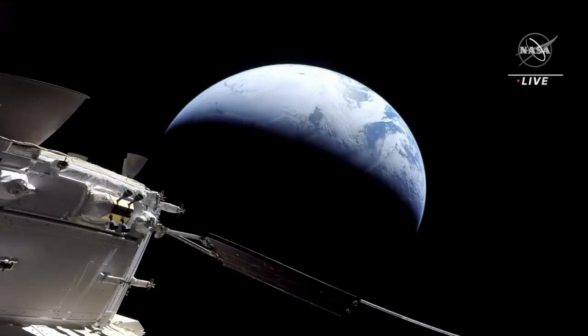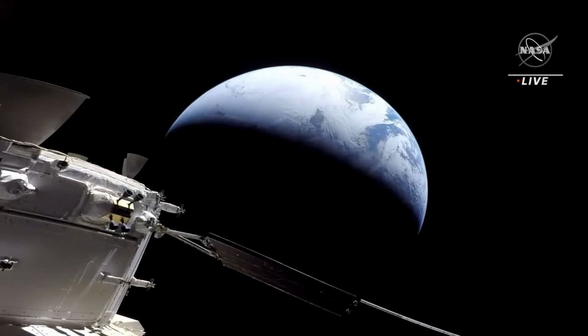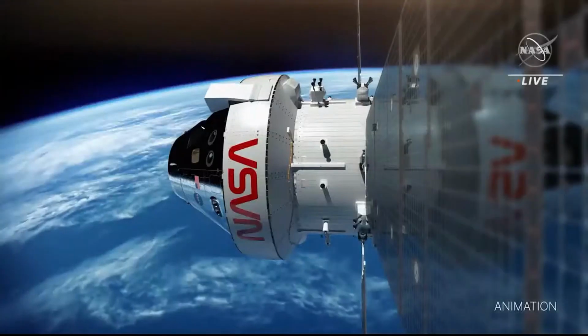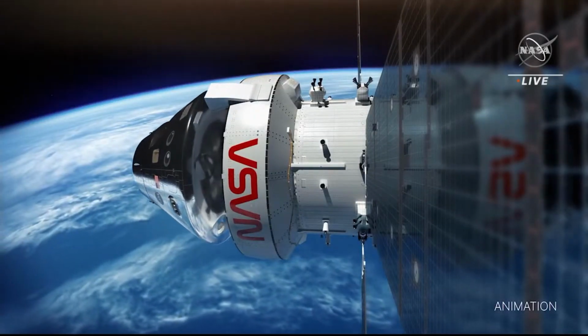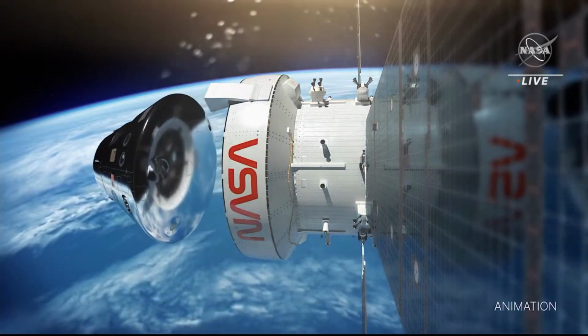It is homecoming day, so let's run down the milestones you'll be hearing about and seeing over the next couple of hours. Next up for Orion will be the crew module's separation from the European service module. That pyrotechnic separation is scheduled at 11 a.m. Central Time, just 20 minutes before Orion begins its entry into the Earth's atmosphere at an altitude of 3,200 statute miles.